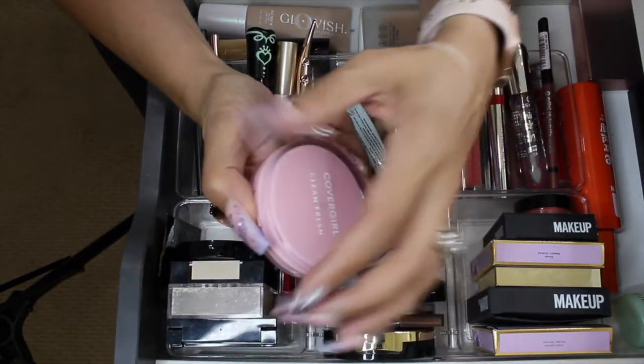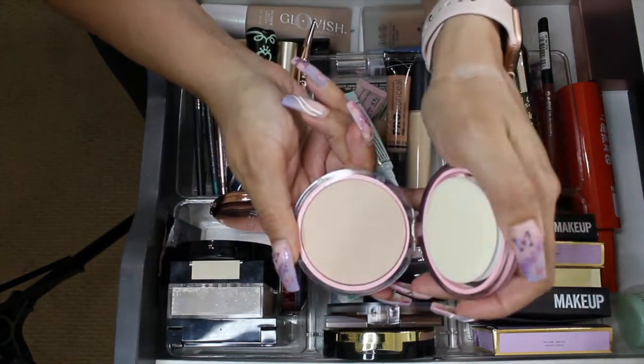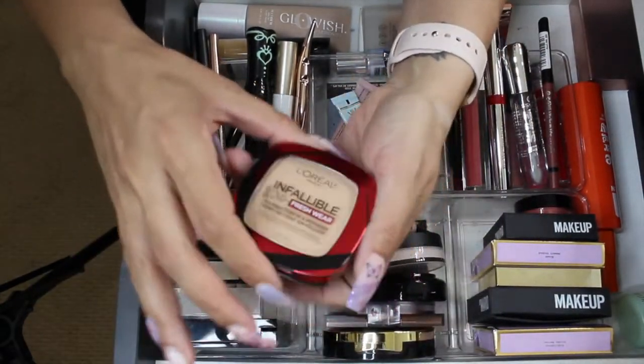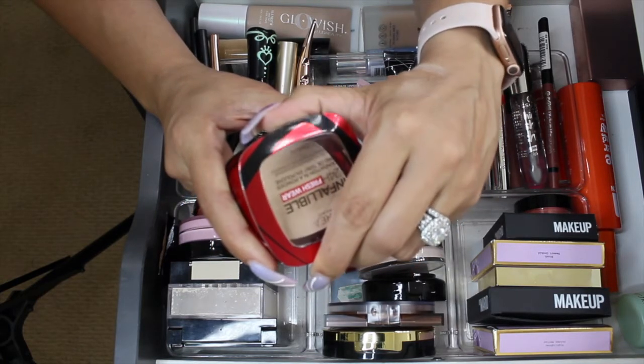I pulled in the CoverGirl Clean Fresh. This is in the shade 120 Fair. I will be using this all over the face. This is a good shade for me. There's a little mirror in here, and then there's the L'Oreal Infallible 24-Hour Fresh Wear Foundation.